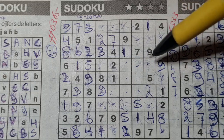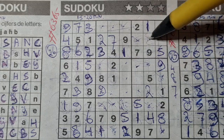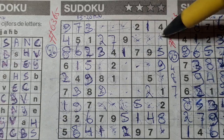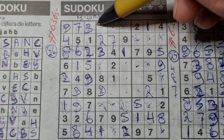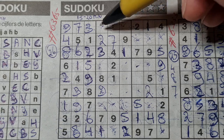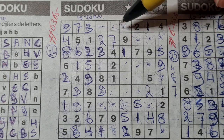Then 8, need an 8 here, need an 8 there. Need a 6 here, need a 3 here. 6, 8. And a 5, 6, 8, 5. 6, 8, 5. No.